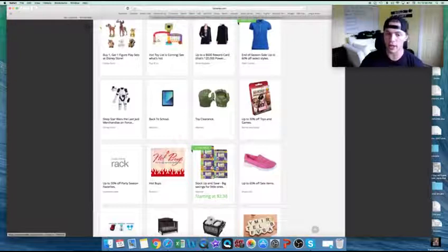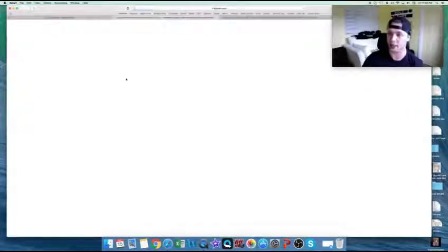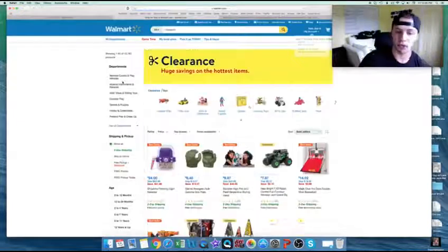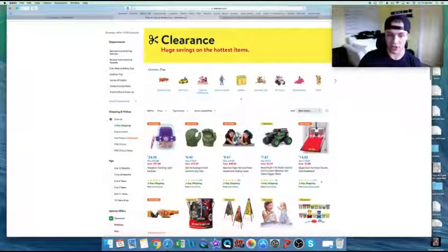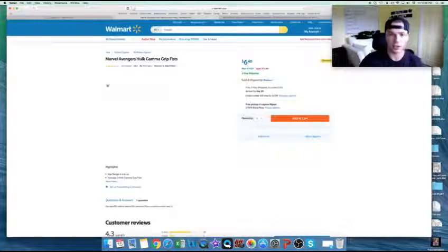Let's go to toy clearance. So on Walmart, they're having clearance on toys. Let's see what the clearance looks like. So it does take us to Walmart. That's okay. I want to shop in these sections. So let's see. $6.40 for these things. Let's look at these real quick.